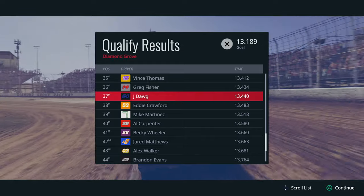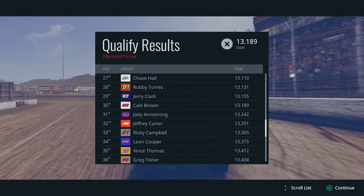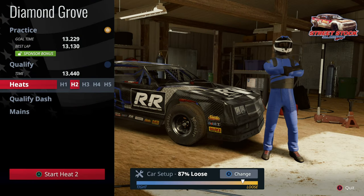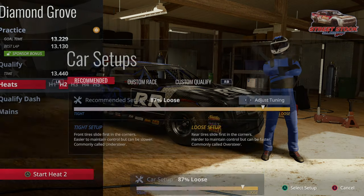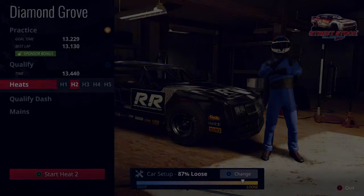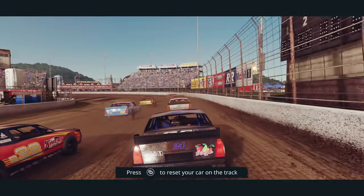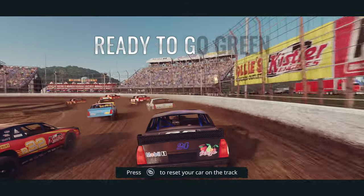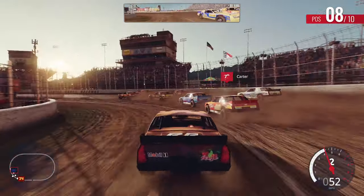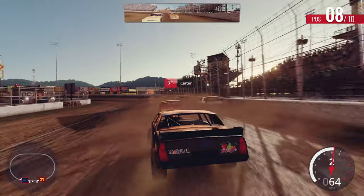Let's see how they're going to line up. 13189. Okay. Man, they're quick. Yeah, I think we're just going to leave it like that. All right, let's go ahead and hop in this race here. Drivers are checking their belts one last time. Here we go. And there's the green flag. Good luck to all the drivers and teams.